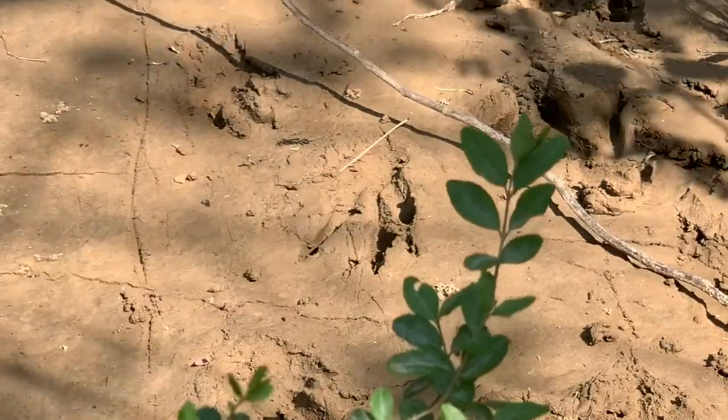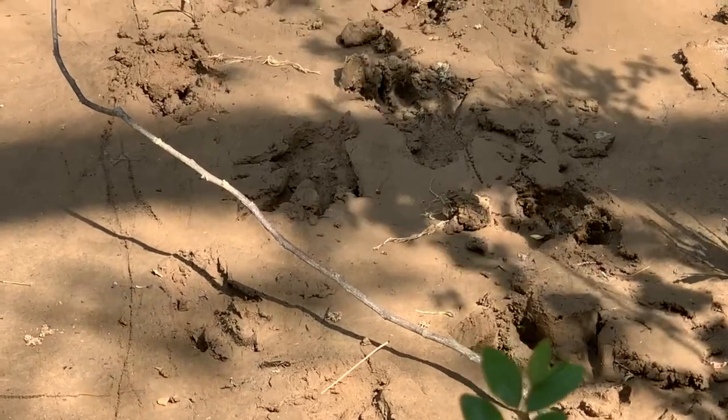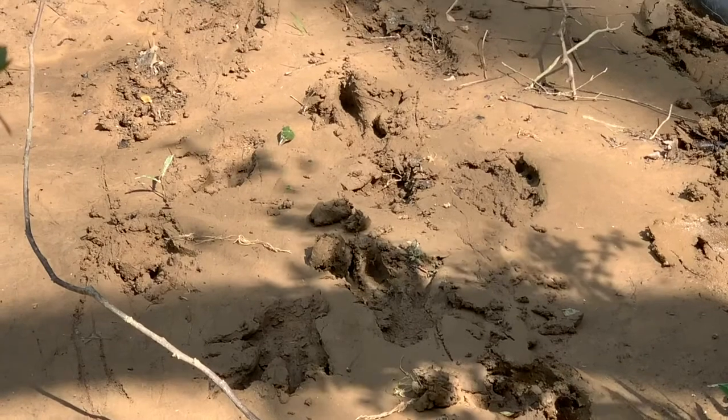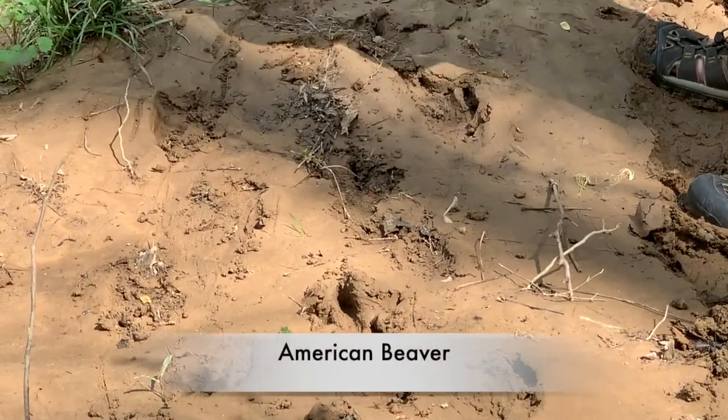These are a good set of tracks here leading up from the water. So that gives you a clue. And big, long toes and claws. This is likely the American beaver.